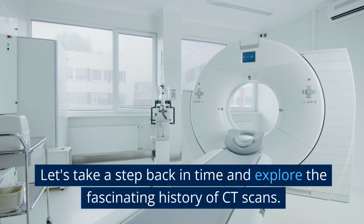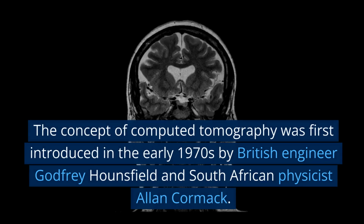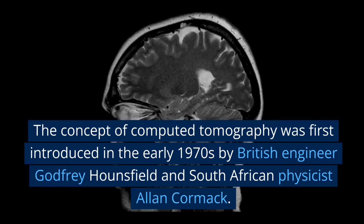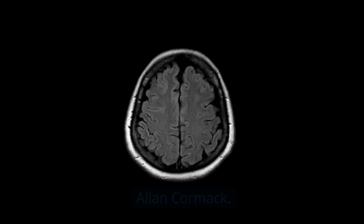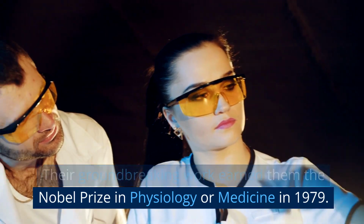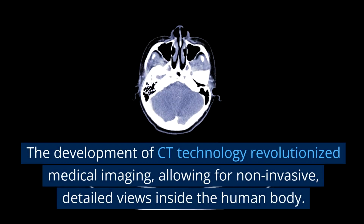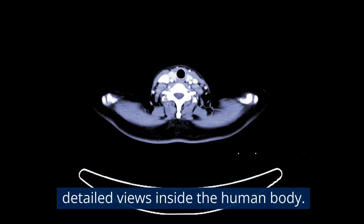Let's take a step back in time and explore the fascinating history of CT scans. The concept of computed tomography was first introduced in the early 1970s by British engineer Godfrey Hounsfield and South African physicist Alan Cormack. Their groundbreaking work earned them the Nobel Prize in Physiology or Medicine in 1979. The development of CT technology revolutionized medical imaging, allowing for non-invasive, detailed views inside the human body.